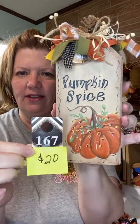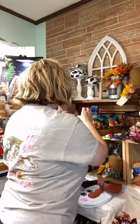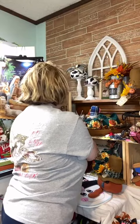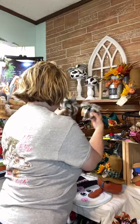And I also have this one that says Pumpkin Spice. And it's got the pumpkin there on the bottom. And the top is done in similar colors. And that one's number 167. 167 for that one. And I have another one here somewhere. As soon as I figure out where it's at, I'll show you.